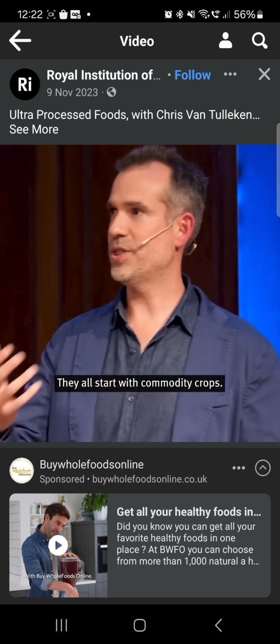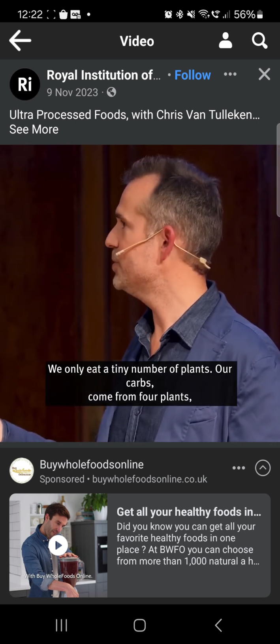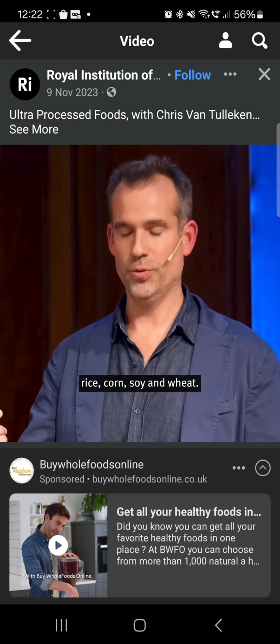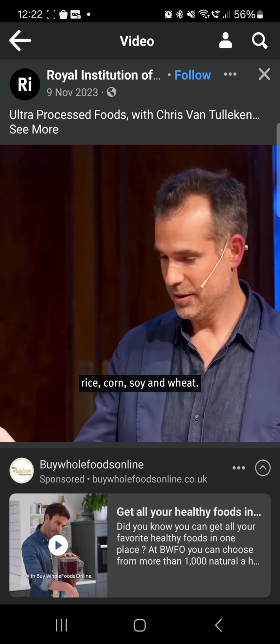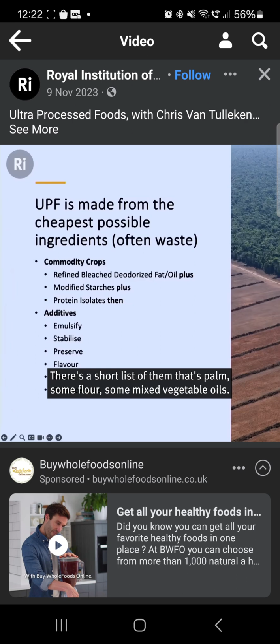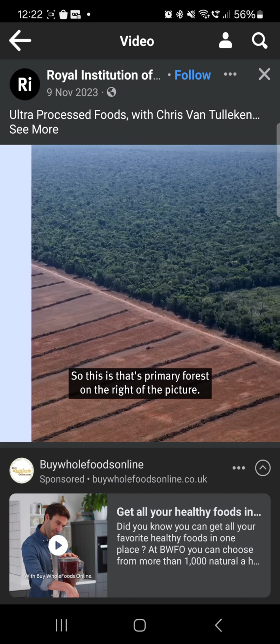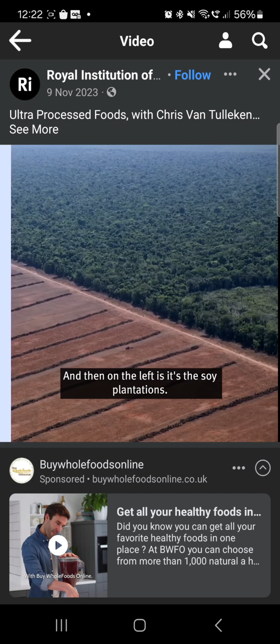They all start with commodity crops. We only eat a tiny number of plants. Our carbs come from 4 plants: rice, corn, soy, and wheat. They might be mixed with some commodity oils. There's a short list of them. There's palm, sunflower, some mixed vegetable oils. You take those crops, and this is the Mato Grosso in Brazil, by the way. So that's primary forest on the right of the picture, and then on the left is the soy plantations.